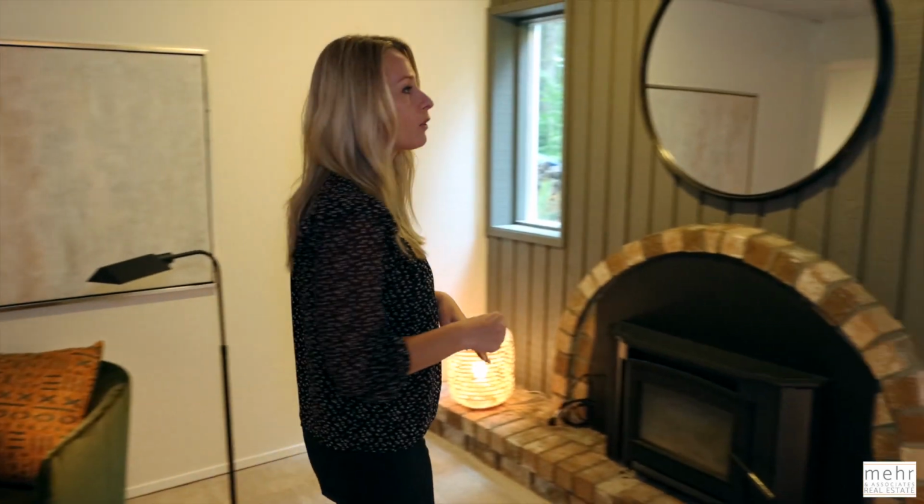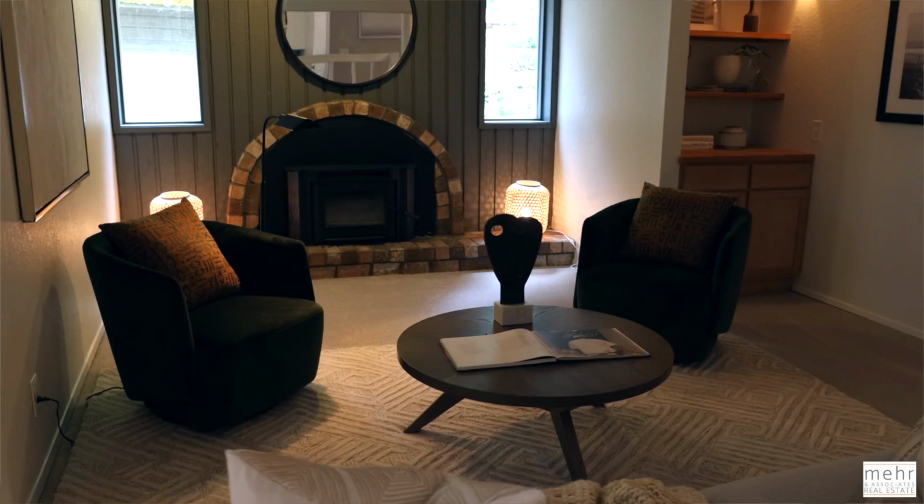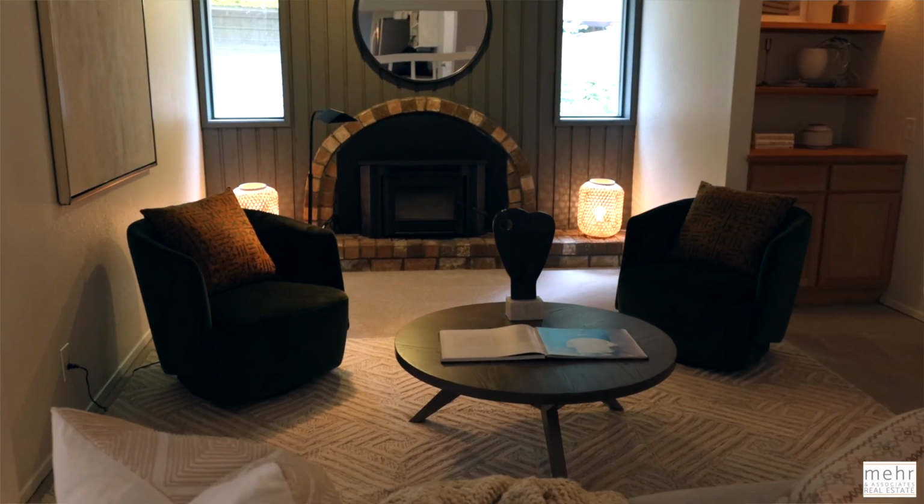We actually changed this entire fireplace. If you remember, before it was kind of like a dingy white panel, and we painted this. It's a beautiful accent wall, and it actually ties in perfectly with the brick. So I'm really excited to see what people have to say about it. All right, now that we've seen the bonus room, let's head on into the office.